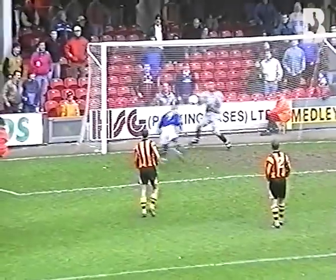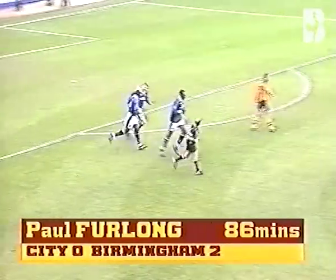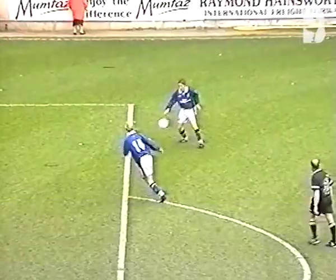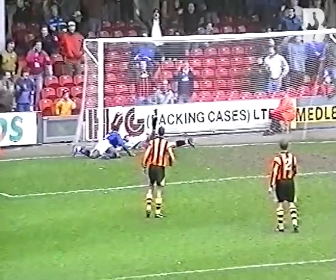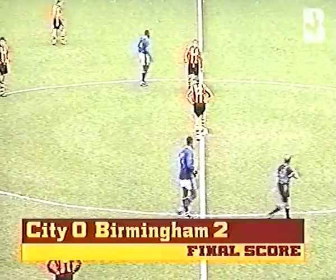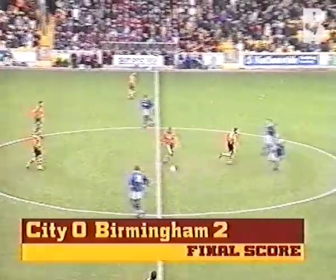Well, back in the melting pot now. 5 goals scored against Bradford without reply in the 2 games, the 2 meetings this season. 3-0 at St Andrews, as now the home fans see all their team's efforts come to no avail, as Furlong, with 3 minutes left on the clock, puts Birmingham 2-0 up.